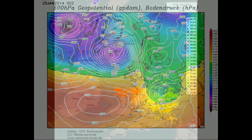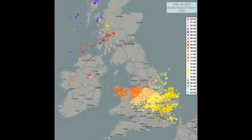And this day as well, on the 25th, was very interesting, because we had a thunderstorm develop over North Wales around mid-morning. It was about 10 o'clock in the morning, and what this did was this thunderstorm linked up with a cold front and produced a really intense winter squall line that crossed the country during the early afternoon. And it produced a lot of lightning. In fact, we have 1,754 lightning strikes recorded that day from the squall line that gradually made its way south and southeast.